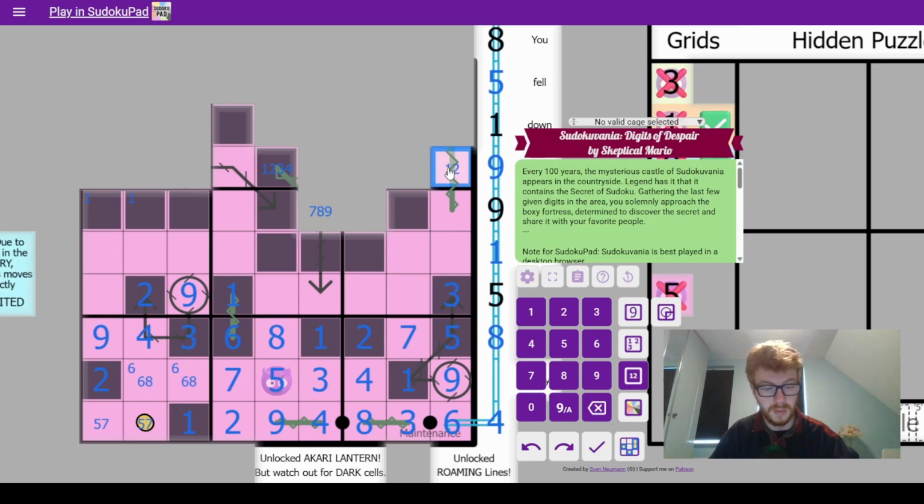So this is 1, 2, 1, 2, 7 or 8. And these were 1, 2, 7 or 8. So it's almost a 1, 2, 7, 8 quadruple, but it isn't. However, if that's a 1, what is that going to be? So that doesn't work. If it's a 2, that has to be a 1, so that doesn't work, so we know. Okay, that makes it a bit easier.